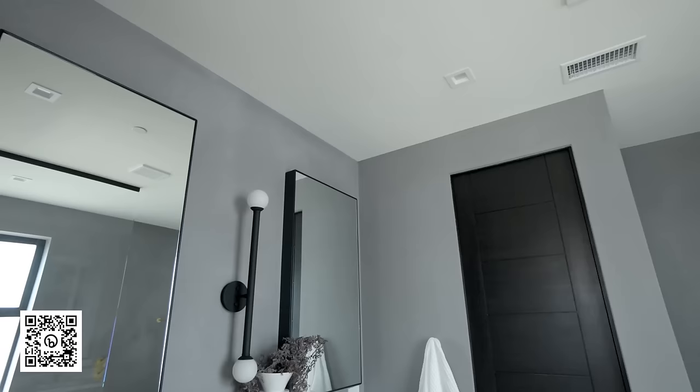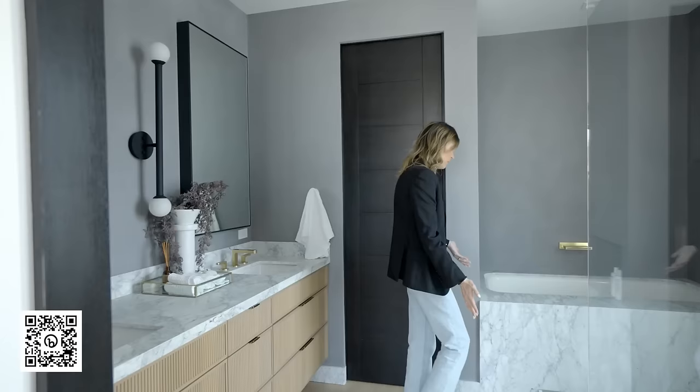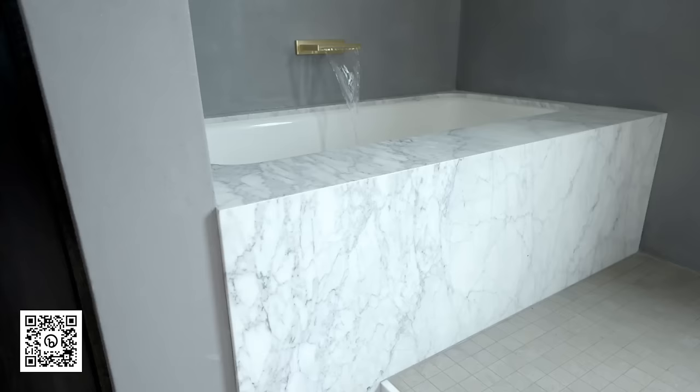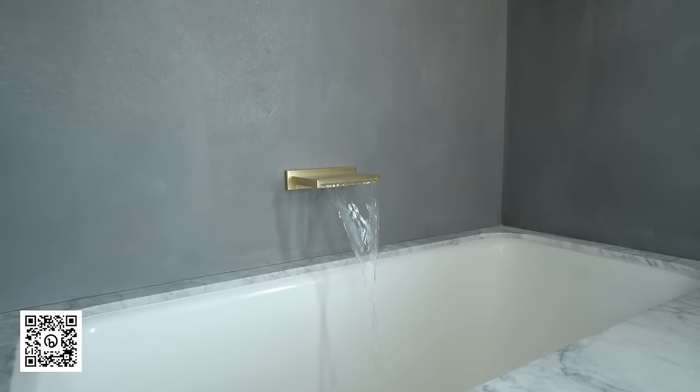And you walk up to the bath where we did the whole tub surround in a beautiful marble like we used on the countertop in here. And then the water comes out almost like a river. It's very calming and very serene.